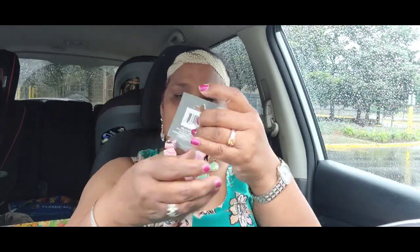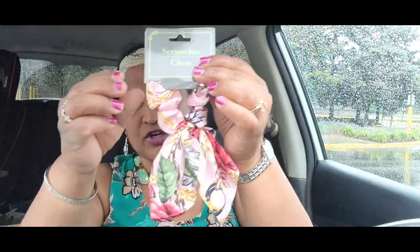Okay. Then I picked up this beautiful scrunchie, and this one is a Greenbrier product. Beautiful scrunchie with the pearl. There was a bunch of them, an entire bunch of them, but this is the one I actually chose to get, because I really don't buy one scrunchie. I like to buy a couple in a pack. So actually, this is stunning. Absolutely stunning. So I got that.